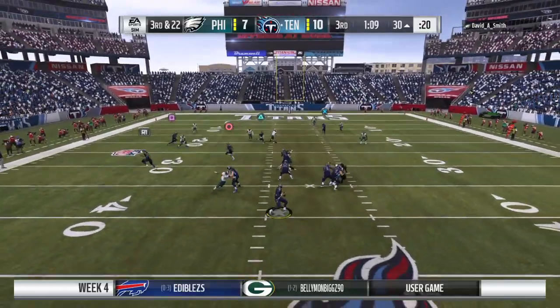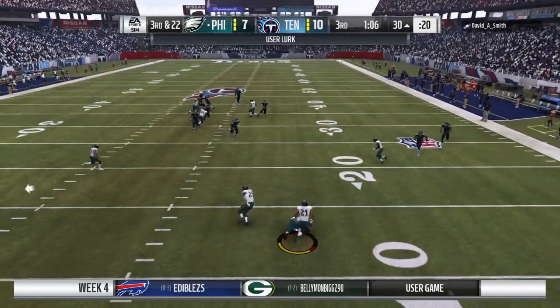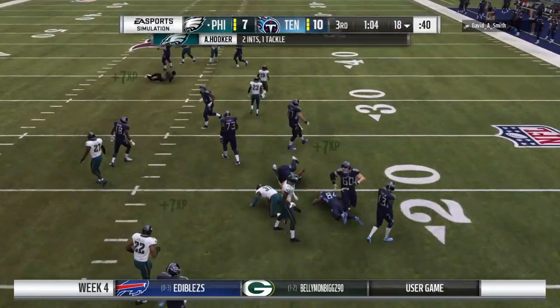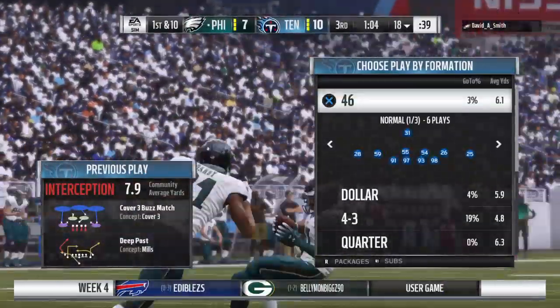To throw, Mariota. And his pass is intercepted for the 4th time today. Picked off at the 12. And he returns it here to his own 18-yard line.